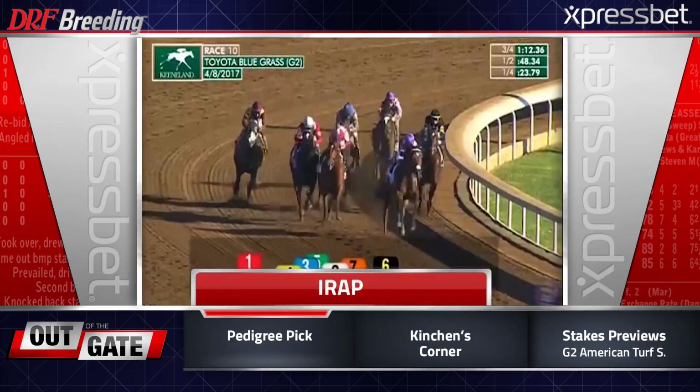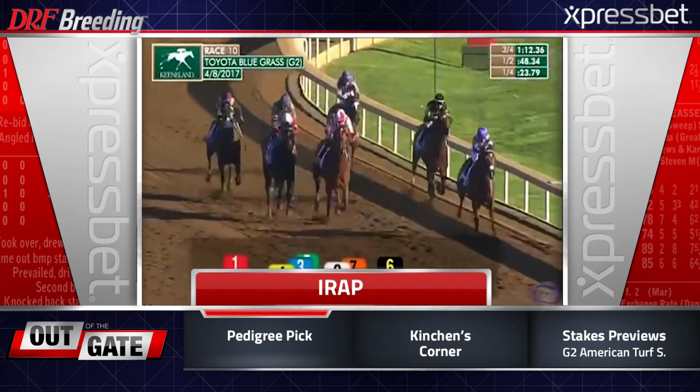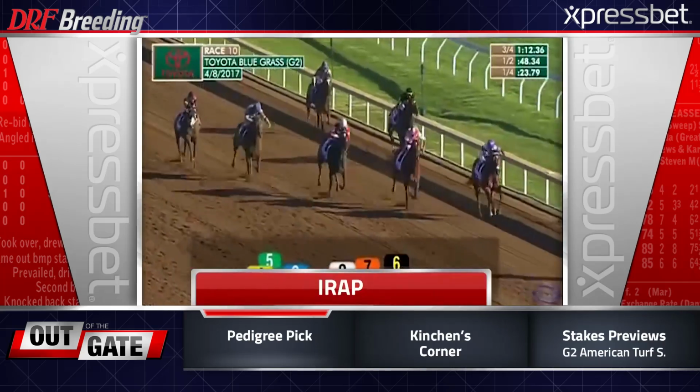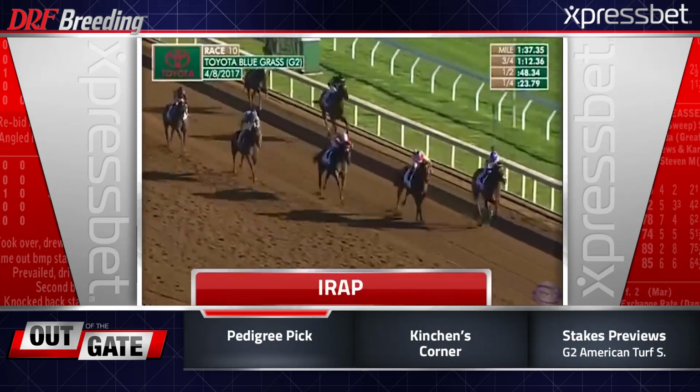The other long shot I'm really taking a strong look at after this week is IRAP, who won the Bluegrass last out. You'll watch him here. He actually broke his maiden in that race. Now, I do think some of the circumstances lent themselves to that performance. He got a great trip, and really the favorite McCracken might not have been primed to run his best race that day. So, take that with a grain of salt.